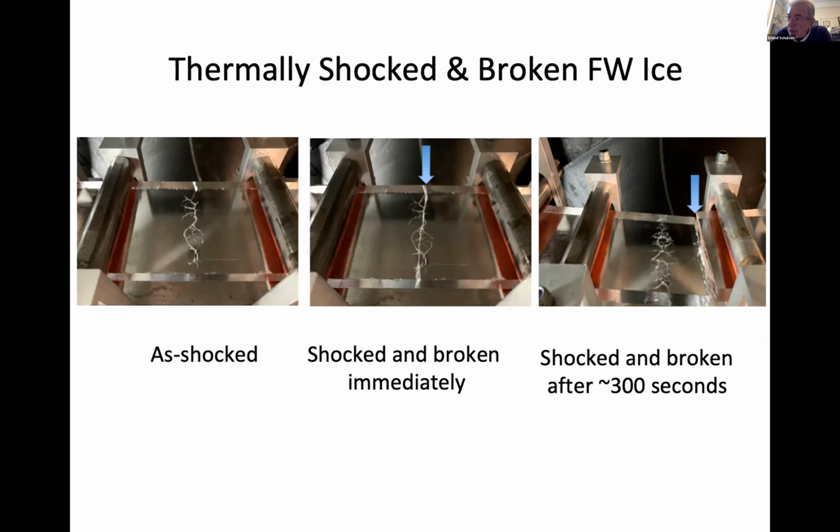And now you see where the fracture is. It's gone not through the pre-cracked area. Instead, it's gone into the pristine ice. And that is a reproducible result.